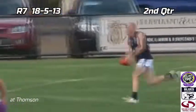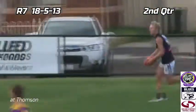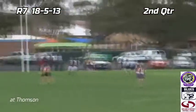Looking for McKenzie who finds it. Runs away instantly. Kicks the ball long. Up to the outer side of wing. Finds Murphy. Great kick. Great mark. He'll have a bounce, Murphy. Has one bounce and a second. No, he won't. He'll kick long. He's going to look for Mensch.